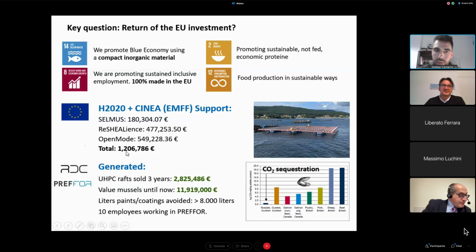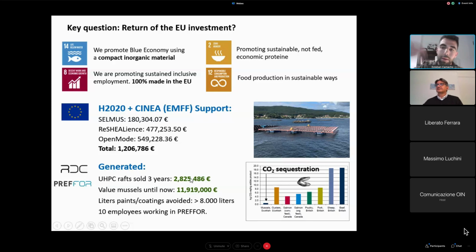Only in the turnover of our company in UHPC rafts, the turnover has reached 2.8 million, so more than double. The value in mussels, in low carbon footprint protein, already reaches 12 million euros in 3 years. We have avoided more than 8,000 liters of paints and coatings going to the sea, and now there are 4 employees working in Perform. This is only in 3 or 4 years, so I guess that little by little this return will be higher, and I consider that the investment from the European Commission in our idea has been really worth it for us and for society.